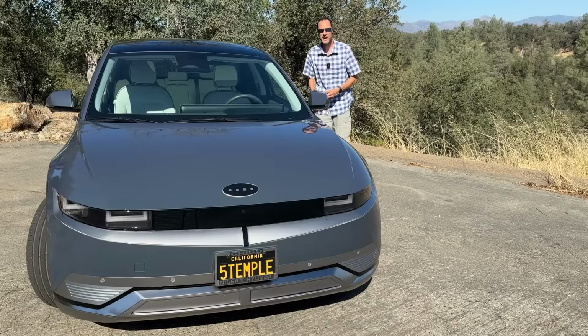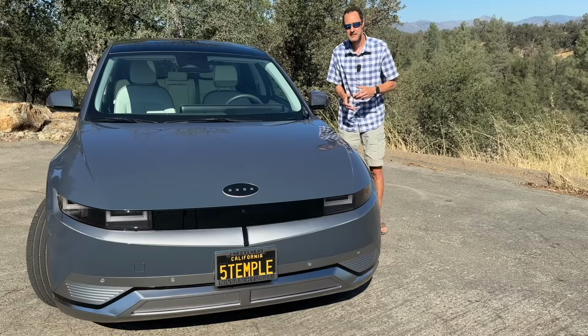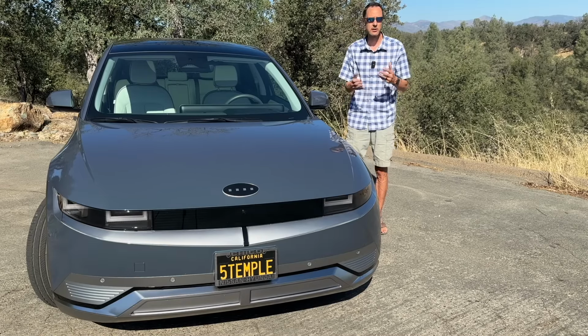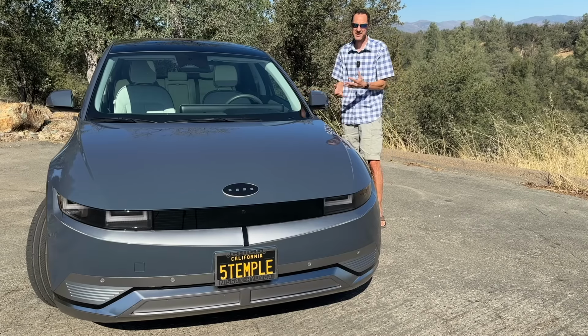Take the Hyundai Ioniq 5. It starts at just under $40,000 with about a 220-mile range. Add about $4,000 to that, and now you bump that range up to a little over 300 miles. Now, the Hyundai Ioniq 5 that we're looking at here almost has every available option, kind of bumping that price up pretty high, over $50,000.